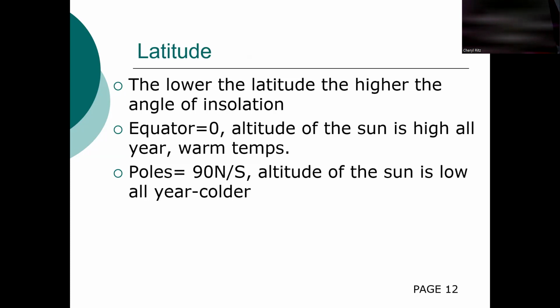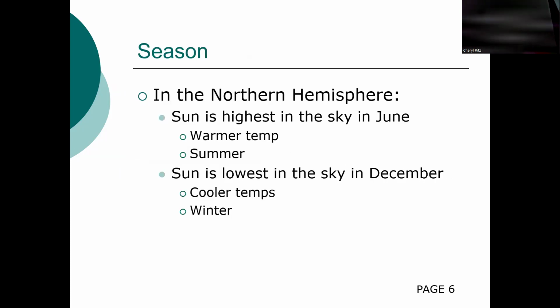All right. And just like we said, the last thing is going to be the seasons. And I'm pretty sure you know this already. In the Northern Hemisphere, where we live, the sun is the highest it will ever be in June. That's why it's the start of our summer. We get warm temperatures. It is then the lowest in the sky in December. That's going to be the first day of winter. And again, one reason why winter is so cold.